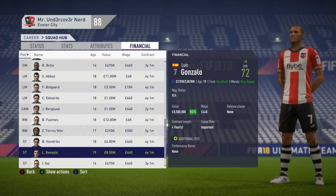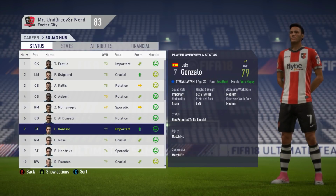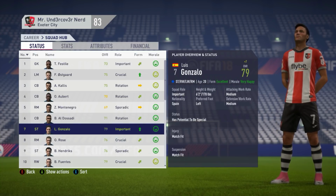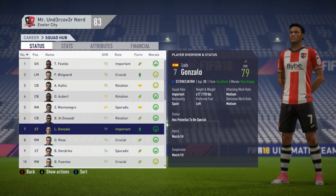It's been a year. Let's have a look how Luis Gonzalo is now. And here he is. He is a 79 overall. He has gone up by 7 in that year. He looks slightly different as well. He's got some nice pink boots on. Very, very cool. And the most noticeable is that he's got hair.